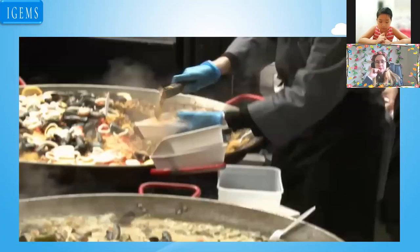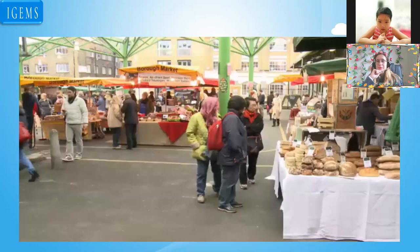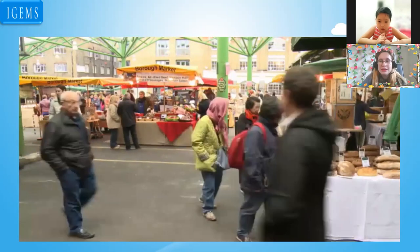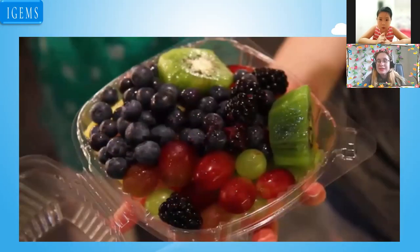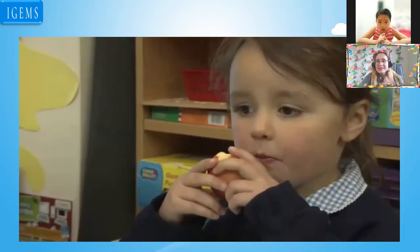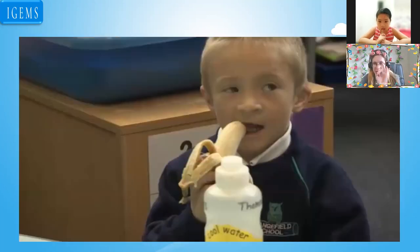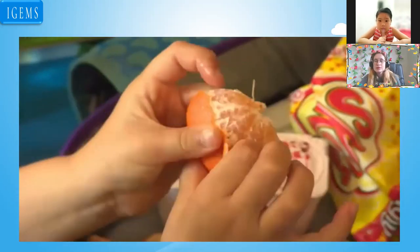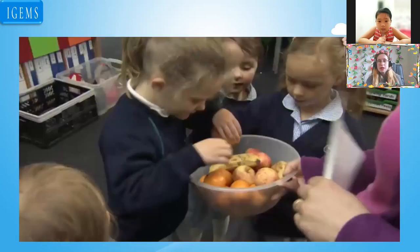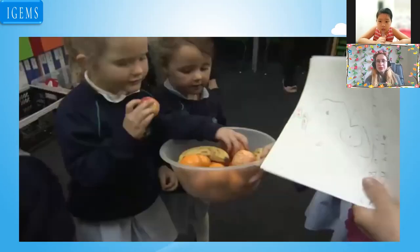Cooking is a lot of fun. What do you want to make? Do you want to make a fruit salad? Yummy. What do you need? You need apples, you need bananas, and you need oranges. Yum! That looks good.